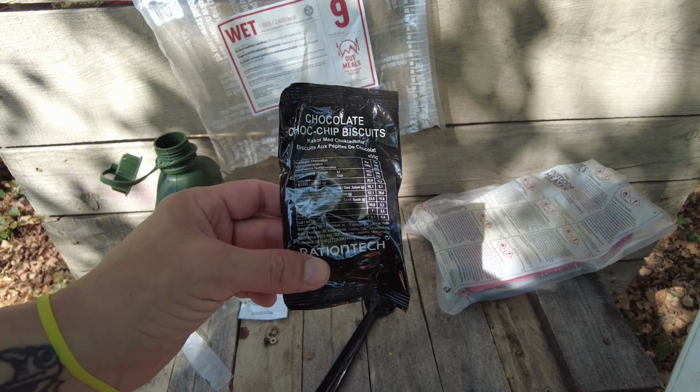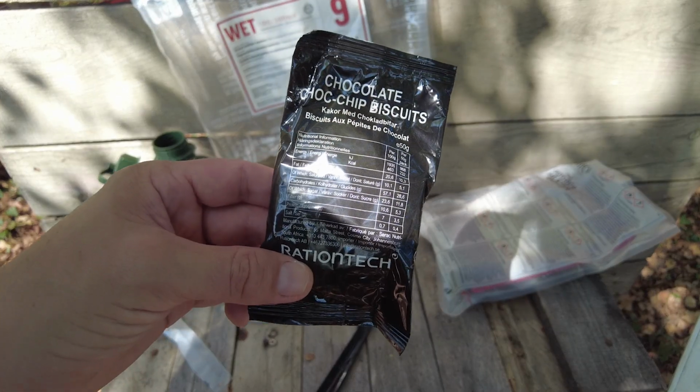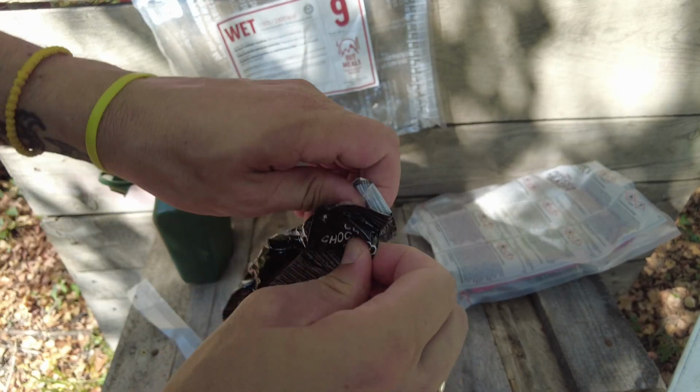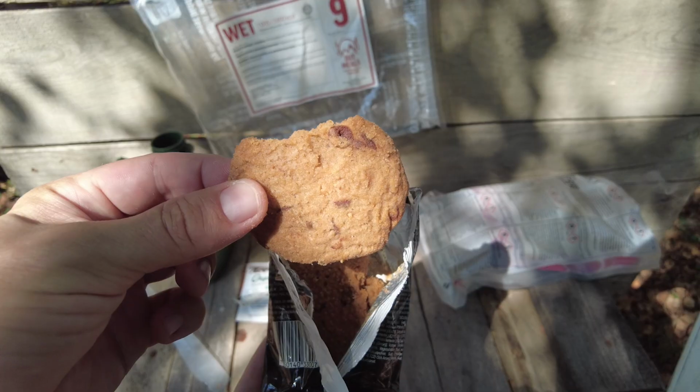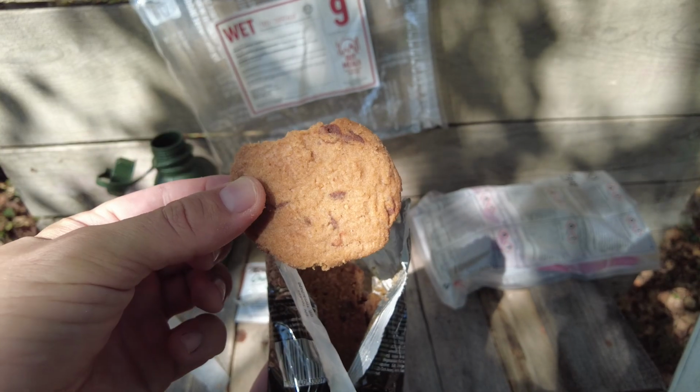So whilst that's heating up, let's take a look at these chocolate chip biscuits. A little bit broken, but you get two nice sized chocolate chip biscuits in there. Sweet, buttery, a lovely kind of cookie flavour with a few little drops of chocolate chips in there. It's got a nice crunch, but it does crumble very easily as well.